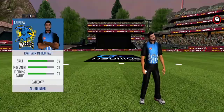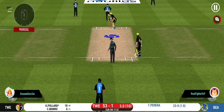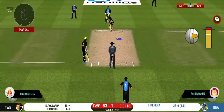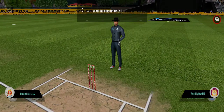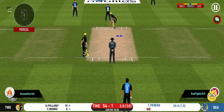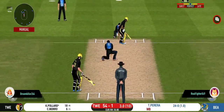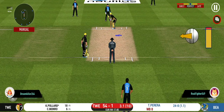Inform fast bowler into the attack now. Expect some serious chin music. Fielding team can now have more than two fielders outside the inner circle. Wide ball signaled by the umpire. Slips in place. Hit on the body, it's a nasty delivery. The bowler is bowling from his favorite end.